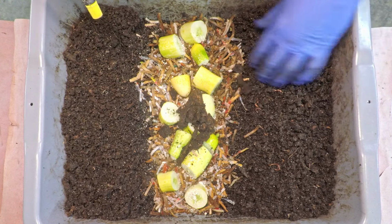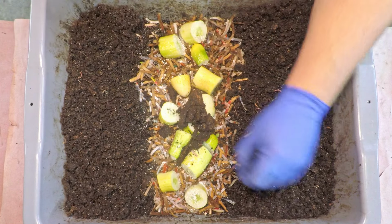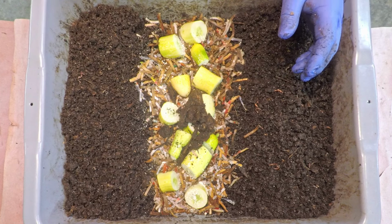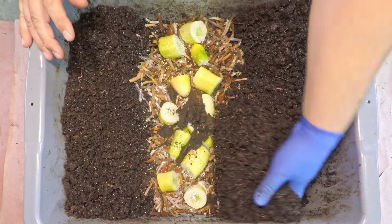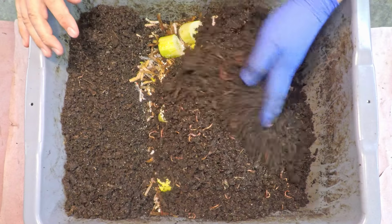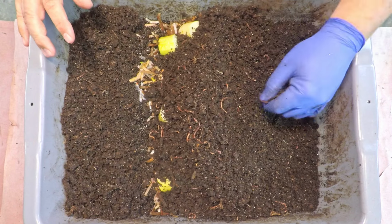And I think that looks pretty good. The system definitely looks nice. A lot of really nice castings starting to pile up here. So I think we'll cover up the feeding zone here. Try to level everything off nicely. And then we'll give the whole thing a nice spray down.